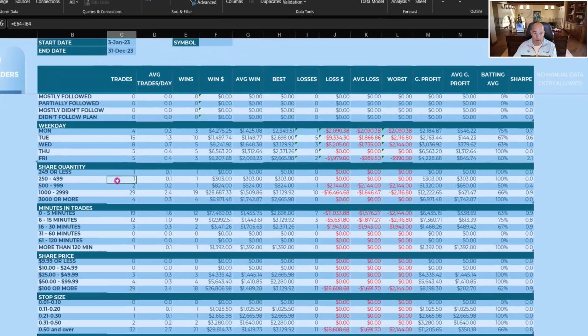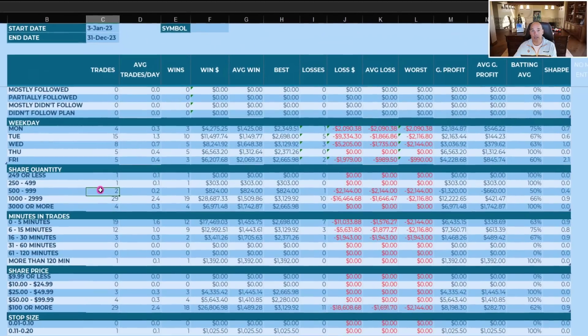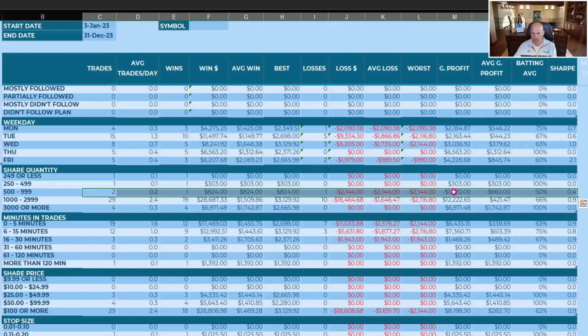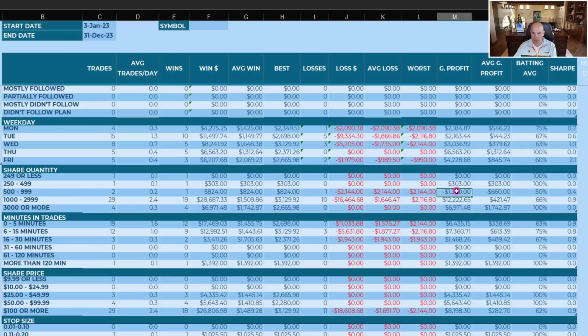Share quantity. You might find that you do really well when you take fewer shares, or you do really poorly when you take higher shares, or vice versa. You can see the vast majority of my trades are between 1 and 3,000 shares. That's literally, I don't know, 80% of the trades I take, 1 to 3,000 share lots. Some are more, some are less, but you can see how I'm doing. Apparently, so far, I'm not so good between 500 and 1,000 shares because it's the only category I'm losing money on.